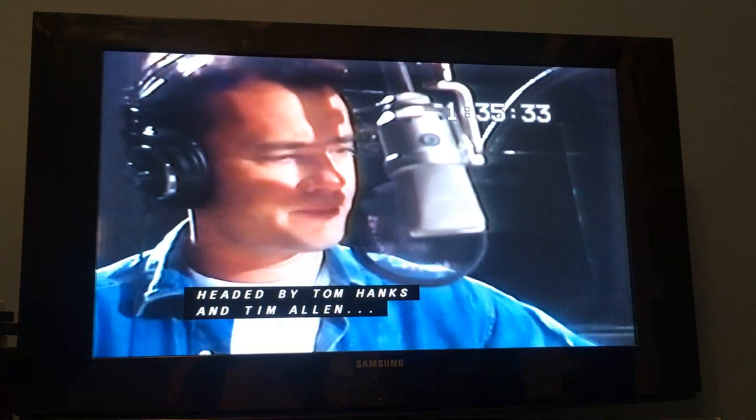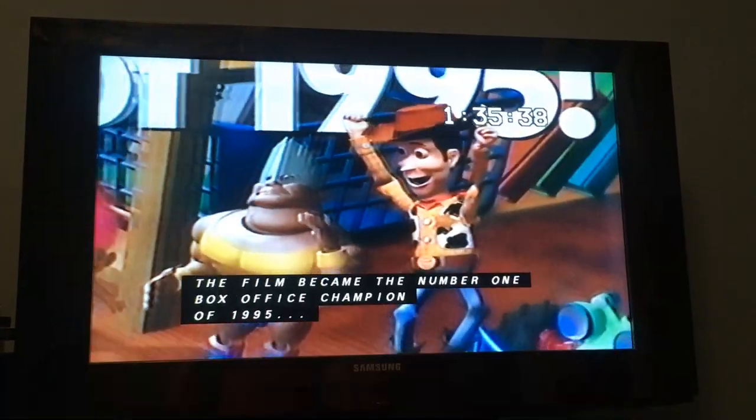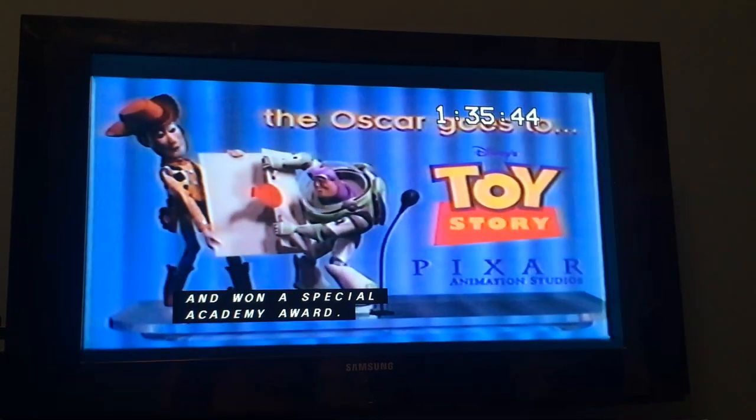With an all-star cast of voice talent headed by Tom Hanks and Tim Allen, and a score by Grammy winner Randy Newman, the film became the number one box office champion of 1995 and won a special Academy Award.